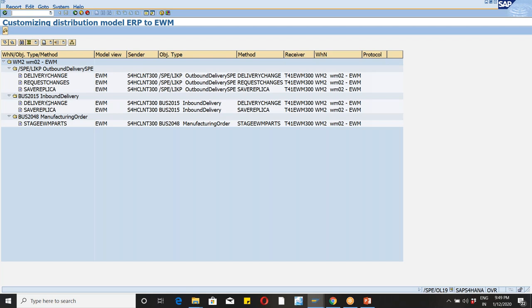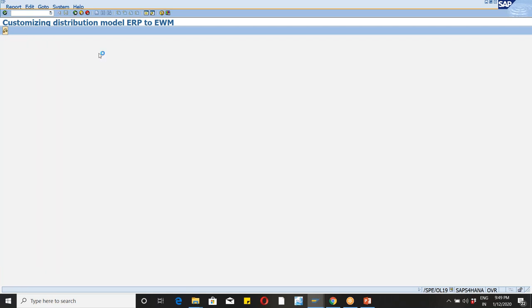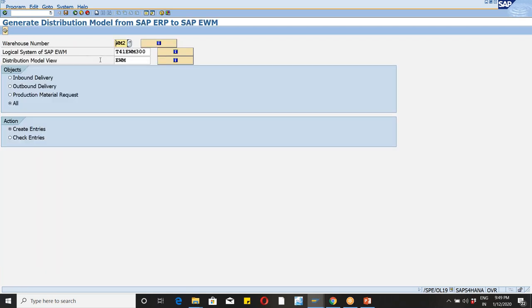You should create it. Why? Because this is the one which transfers your data from ERP to the EWM system. Exactly. If you see this now, what is happening here is we are telling who your sender is, meaning our ERP system, and who your receiver is. This is your EWM system, right?